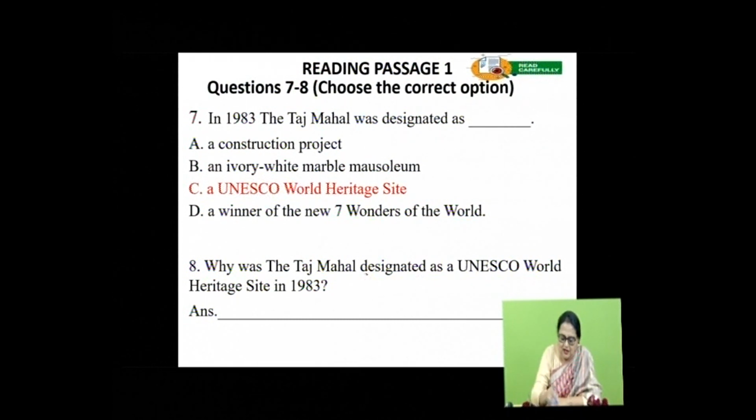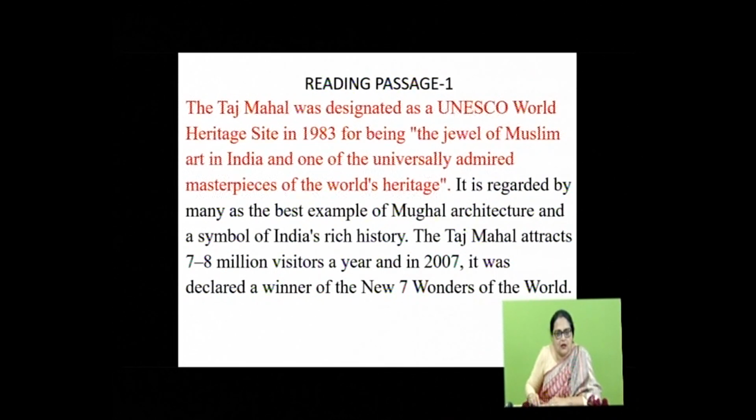So this is again, why was it done? So the question here is why. So this question did answer this, but now the question is why. Here you have to give a complete sentence. Was designated as a UNESCO World Heritage Site. Why is it a? Because this is pronounced like this, U. Its sound is this. So it is a UNESCO site. Okay. So this is the question. It was universally admired masterpieces of the world's heritage. Now again, this is one of many others. So this is one among many.